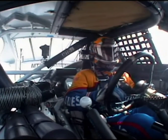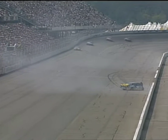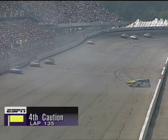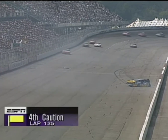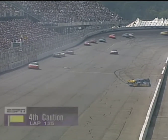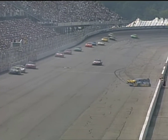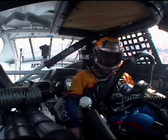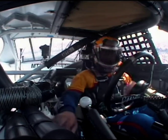Inside wall hit. There we see Mike Skinner sitting there talking to the crew, telling them what happened. There's debris on the racetrack, a big piece of metal laying just before you get to the start-finish line. Coming down now, taking the caution for the 4th time this afternoon. I don't see Skinner moving around because they got Bristol last week. They carried it from there.